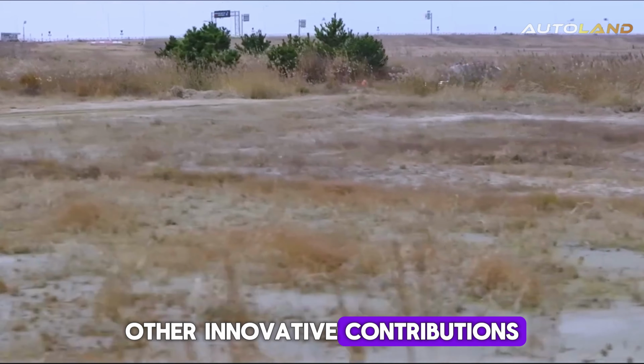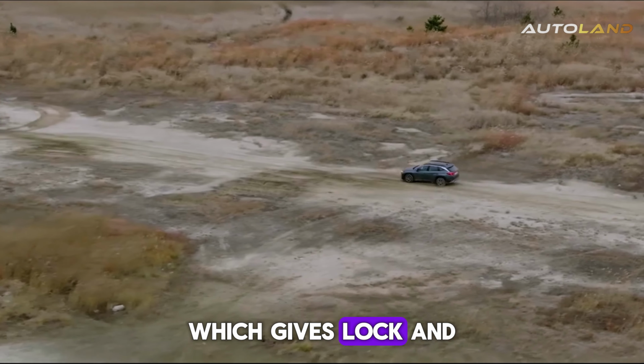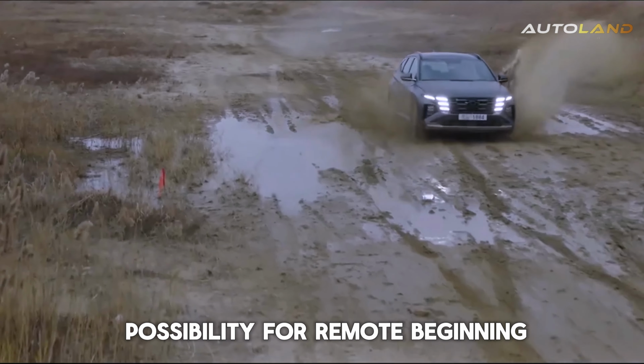Other technological offerings include Hyundai's digital key smartphone application, which provides lock and unlock features, as well as a possibility for remote start.